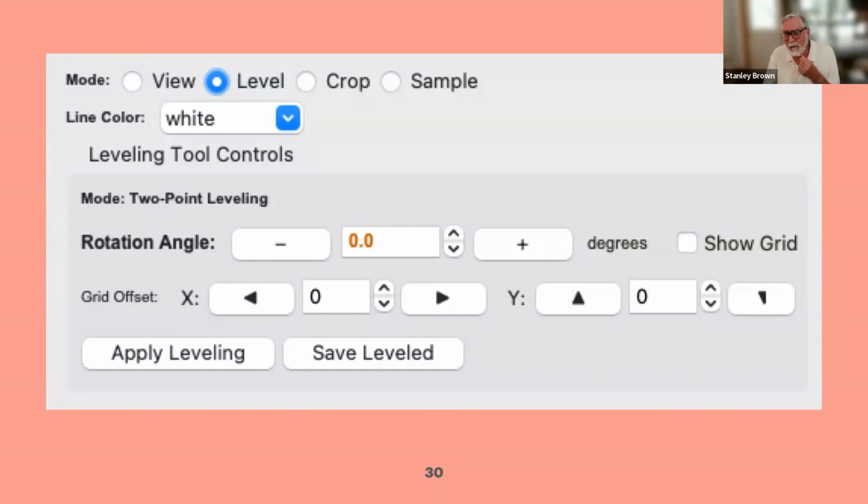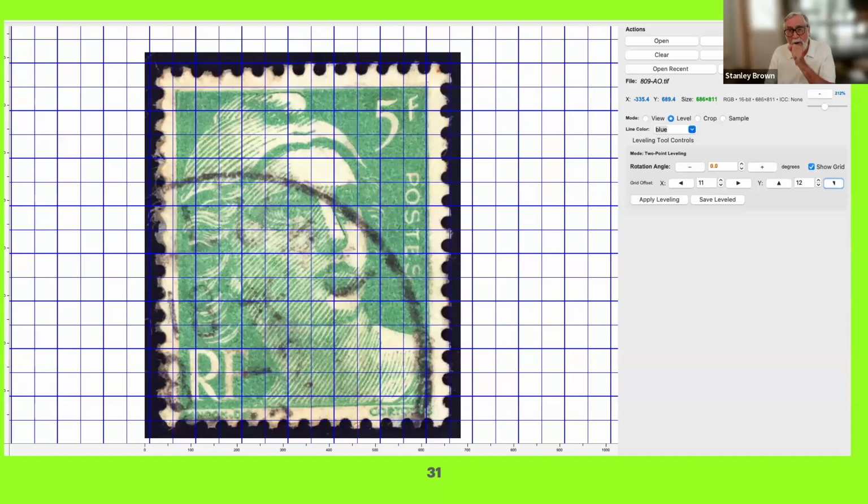And you can move the grid back and forth to align, and I'll show you that in a minute. Apply leveling. If you like what you have, you hit the apply. If you want to save it, you can save it. It'll give you the option to put a suffix on your title of your file name, or you can just save your file as is. Although if you want to save a crooked image of your file, that's up to you.